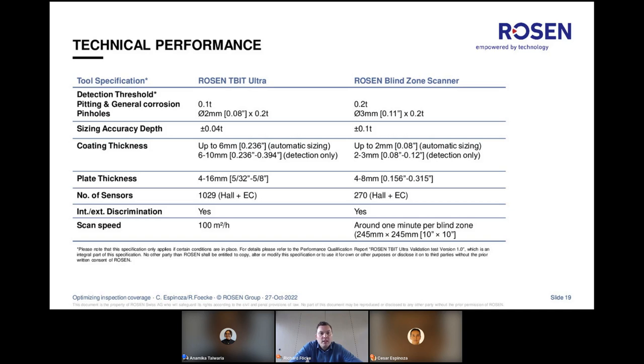The detection threshold for the T-bit is a little bit lower, with 10% metal loss, where the blind zone scanner has 20%. The T-bit also detects slightly smaller pinholes, starting from 2 millimeter in diameter, where the blind zone scanner has a detection threshold of 3 millimeter. In the end, both tools can discriminate between external and internal defects. The amount of sensors of the tool is about 1/4 for the blind zone scanner. We are using the same sensor types, but because the blind zone scanner is smaller, it has fewer channels. With the T-bit, we cover about 100 square meters per hour. And with the blind zone scanner, we cover a typical blind zone, this 10 inch by 10 inch or 245 by 245, in about a minute.